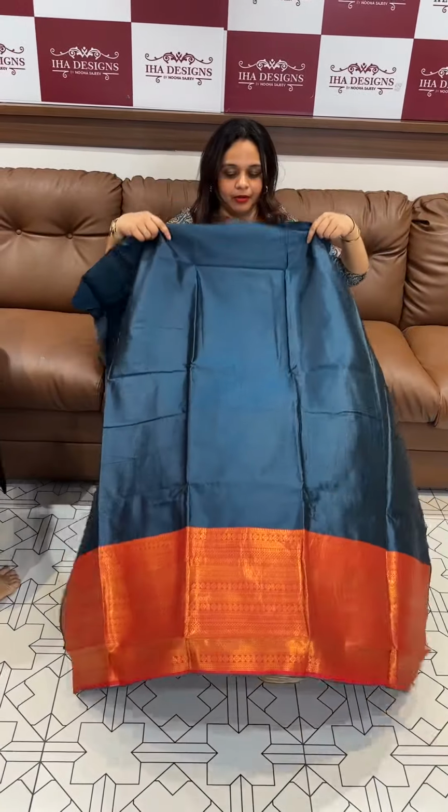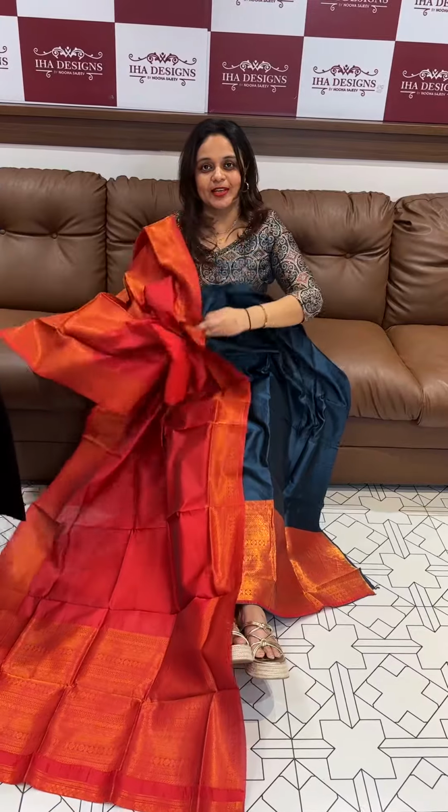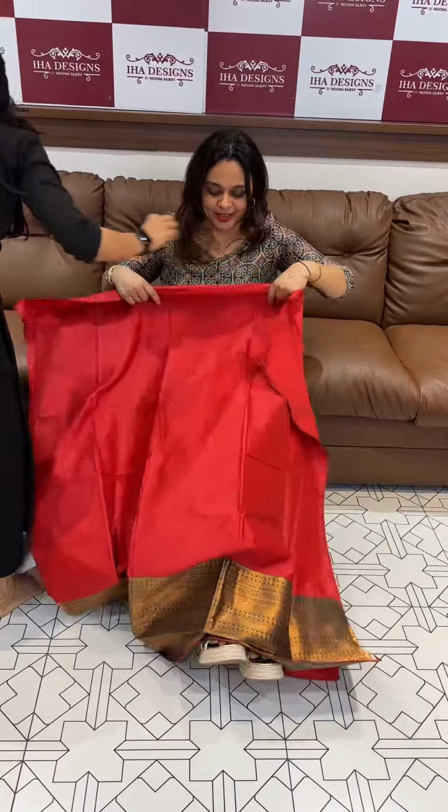Next is peacock blue with reddish maroon. Peacock blue with reddish maroon contrast. Ready for dispatch. Express delivery. I am going to sell it right now.